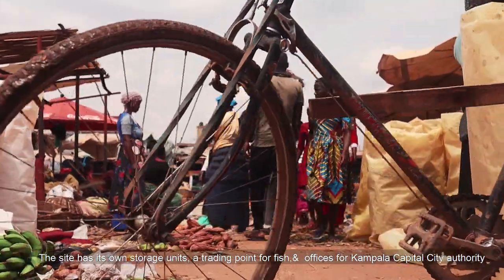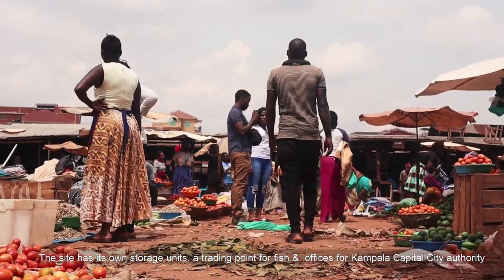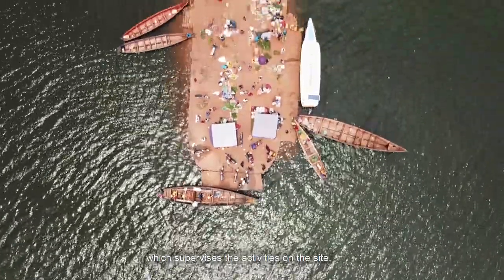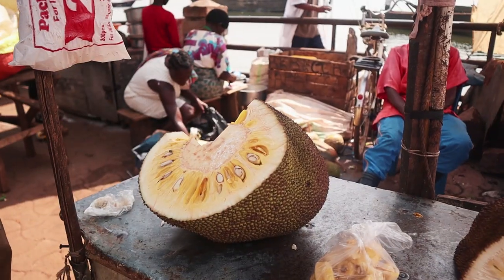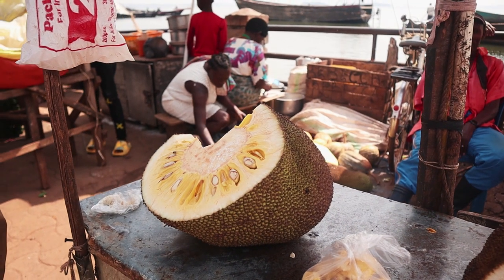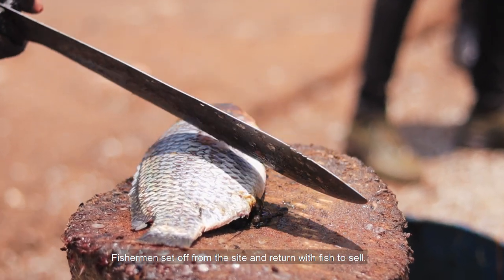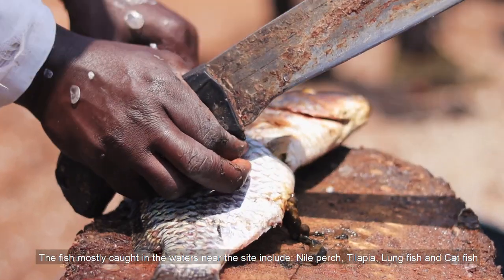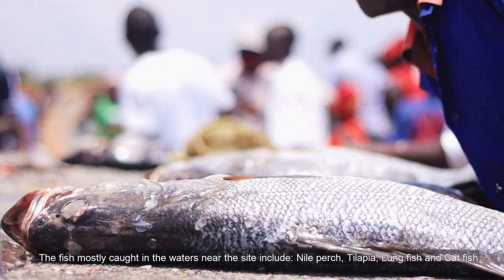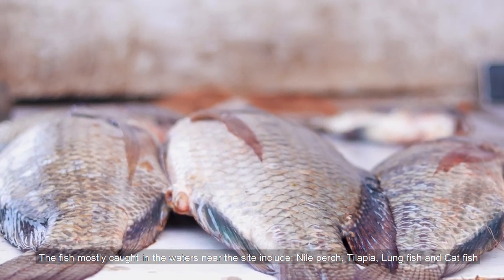The site has its own storage units, a trading point for fish, and offices for the Kampala Capital City Authority, which supervises the activities on the site. Fishermen set off from the site and return with fish to sell. The fish mostly caught in the waters near the site include Nile perch, tilapia, lungfish, and catfish.